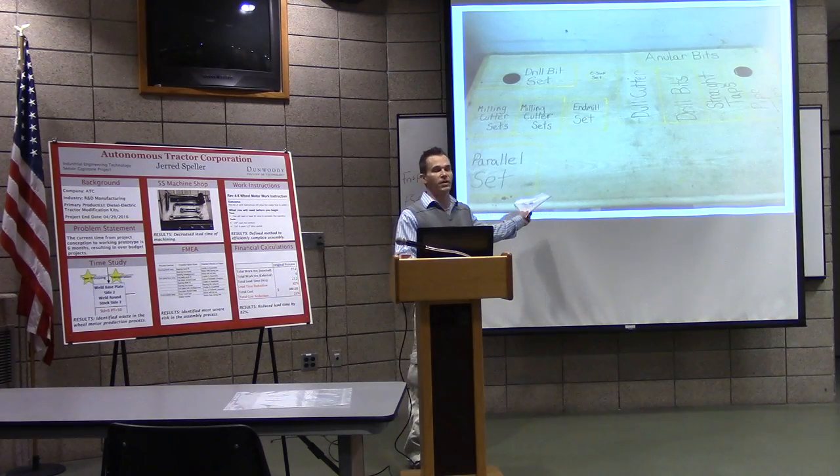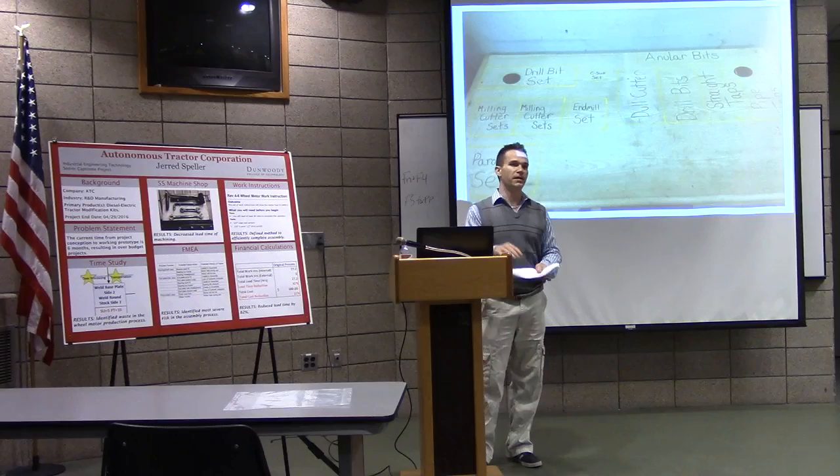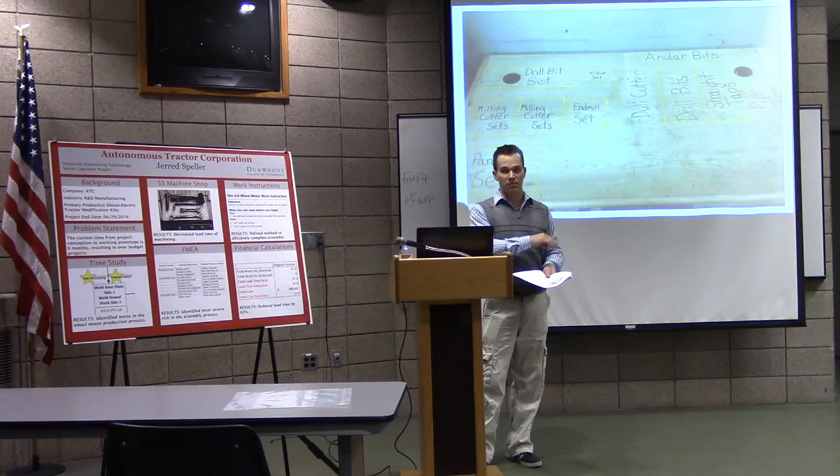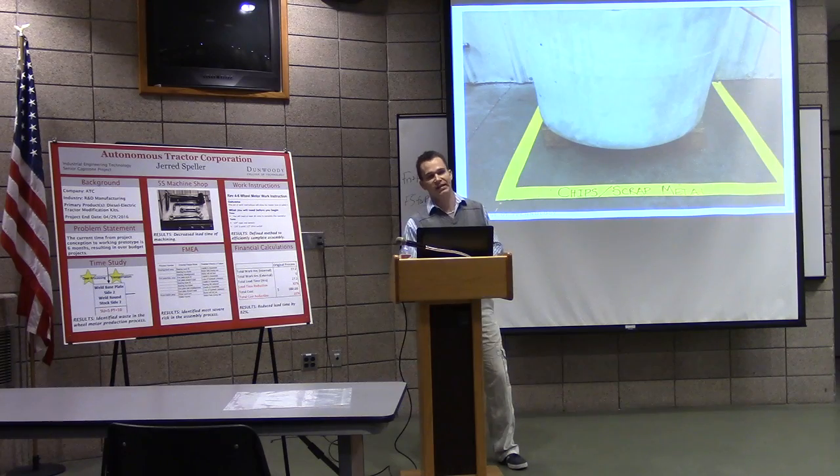Everything that is left out in the open is marked, so it gets put back. And everything that's left out in the open is used weekly. Anything that's not used weekly is put away out of sight, also marked in the drawer. And that is going to help with the sustainability of this 5S project.